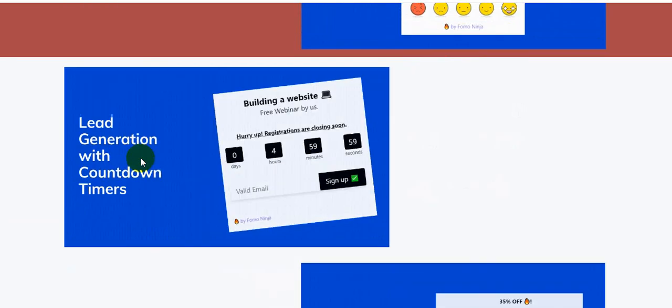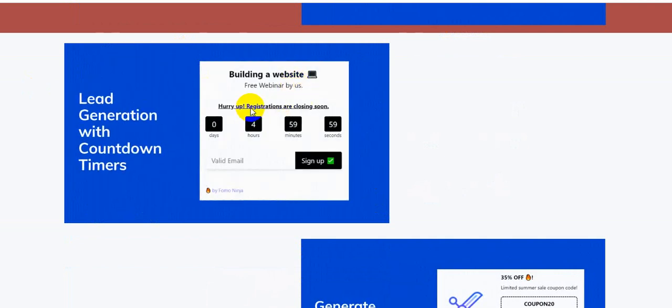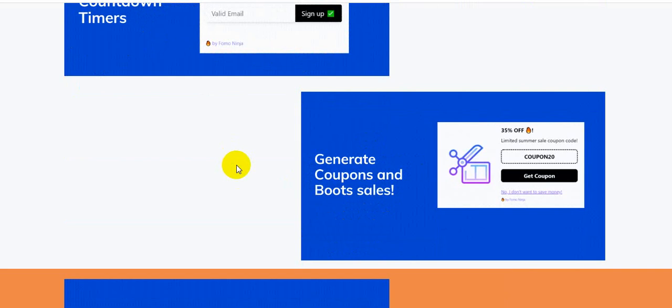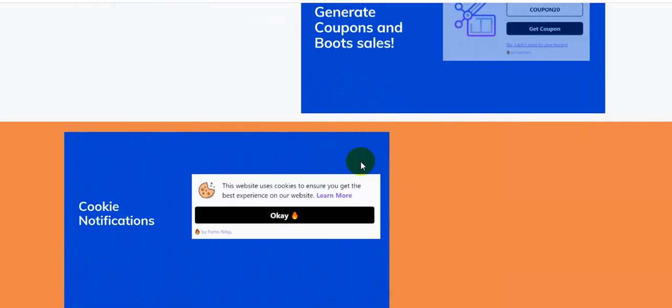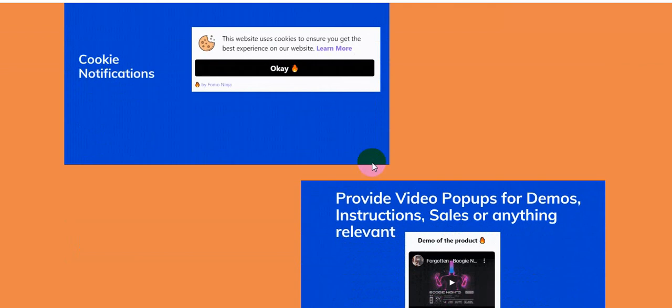And this is the lead generation with countdown timers, okay. Look, this is the lead generation and valid email sign up, looking great. And with this app, you will be able to generate coupons and boost sales, okay guys. Here is the coupon and boost sales. Here is another option in this product, cookie notifications. This is the most important thing for any business website. This website uses cookies to ensure you get the best experience, okay.